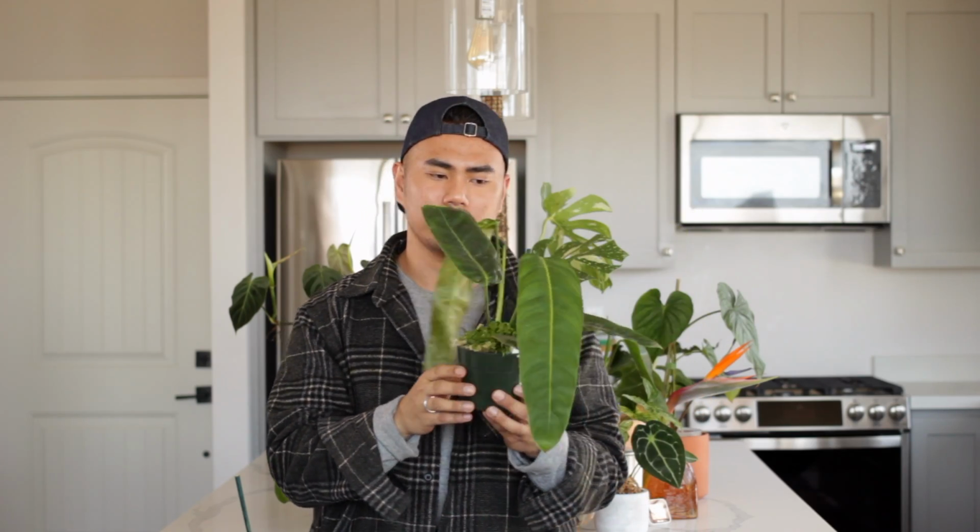Like, look at her. She's green. I mean, plants are all green, but she's got these nice leaves with a pattern that kind of projects out. And I'm just obsessed with her. Like, how can you not be obsessed?